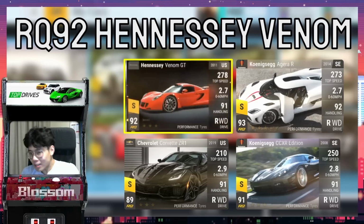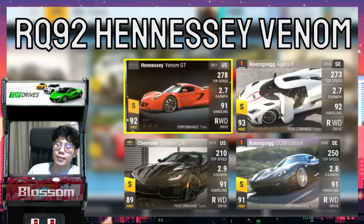So I think that the MRA of the Venom GT would be relatively strong. I think it won't hit 100, but I think it'll be in the high 90s, okay? Because if they're going to move down the standard of what makes a legendary, we can safely assume that the Koenigsegg Agera R, also known as Blossegg, might move down an RQ or two, right? It might be 92 in PL15, which would put it level-headed with the Hennessy Venom GT.